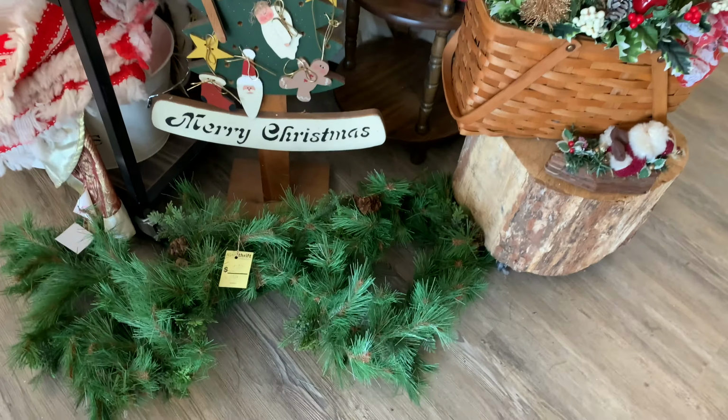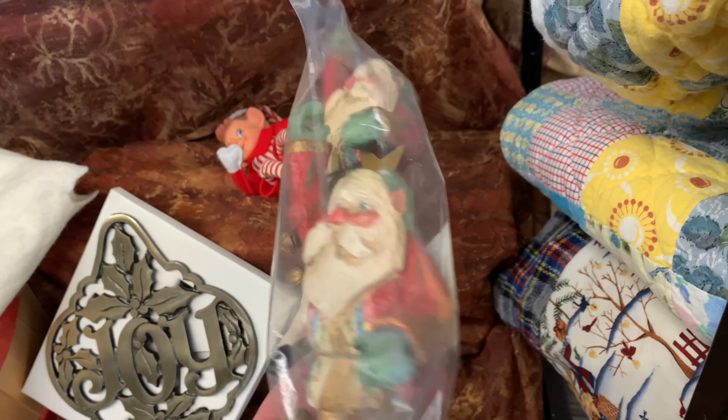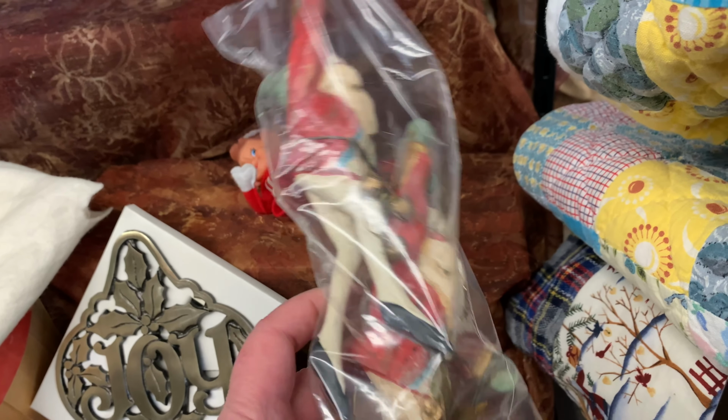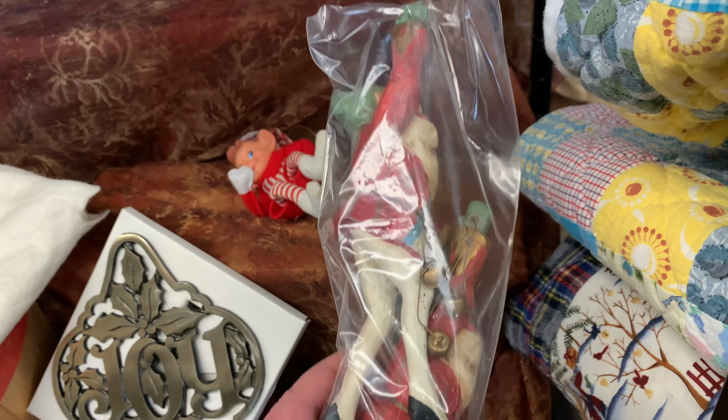I cannot stop thinking about these guys. Upon watching the video, I think they're elves. I don't think they're Santa. I thought they were Santa there. But I kept wondering why they had these kind of crazy legs. Anyway, here you go. I want to go back and buy these really, really bad. I thought those were cool. I hope they're still there.